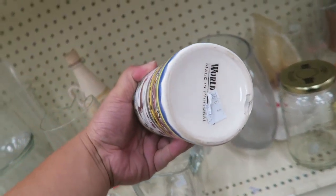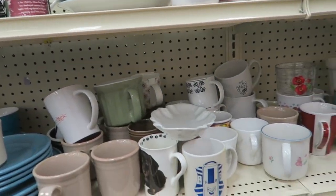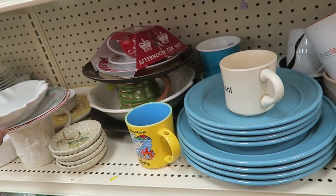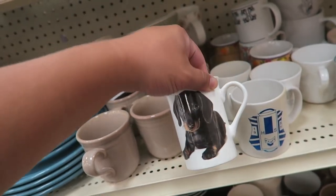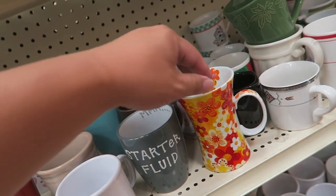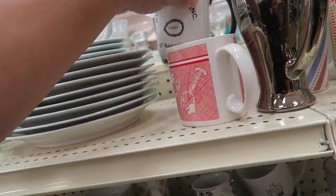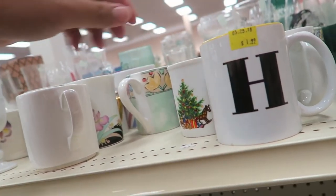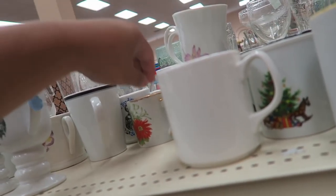Oh, this is cute. World Market, yes. I'm always too excited when I get into the mug section. What do we have? This is interesting. Lonnie. Oh, look at this little dachshund. Is that what those dogs are called? Starter fluid. I think I laugh at that mug every time I see it when I'm here. Ooh, lobsters. I feel like this mug is calling me, and it is a Daiso mug. $1.99. Remember, Daiso, everything there is $1.50.